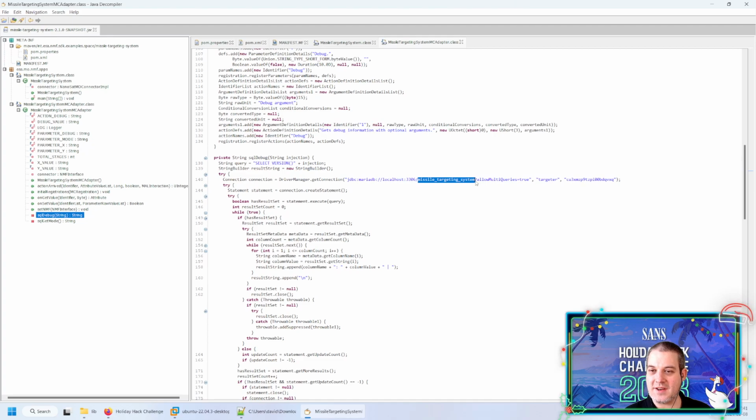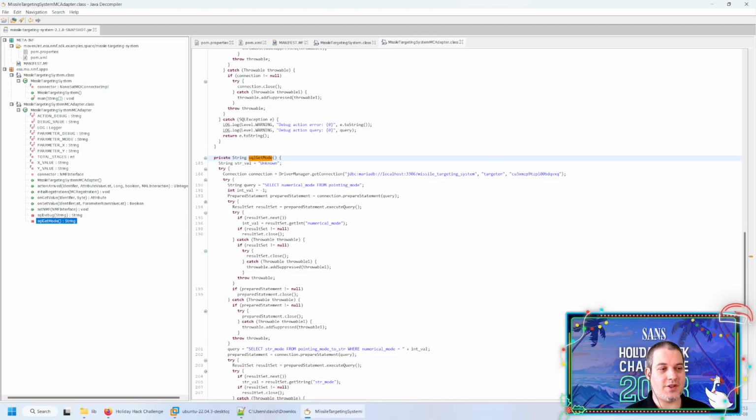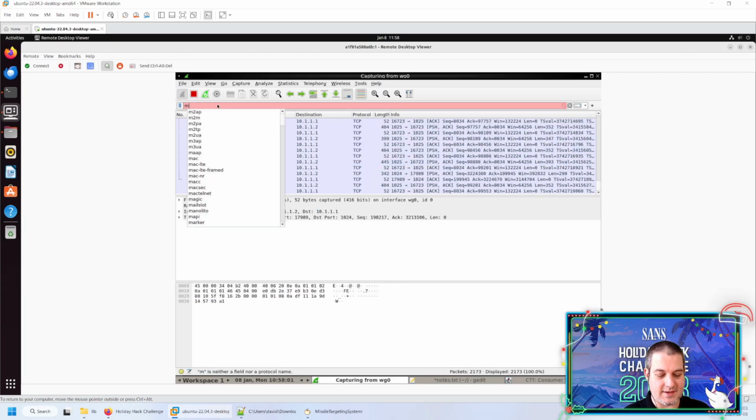So there's missile targeting system as a database name. This is MariaDB here, looking good so far. And we have targeter and what seems to be the password for this user. Now this is for the client side, and I do not find anything here in the traffic that is MySQL.